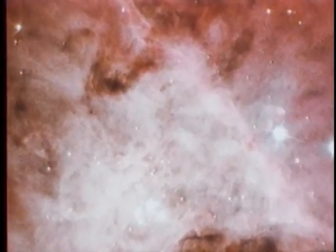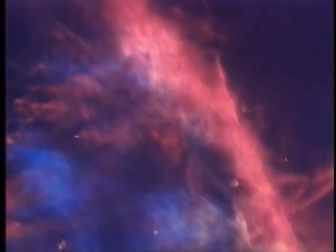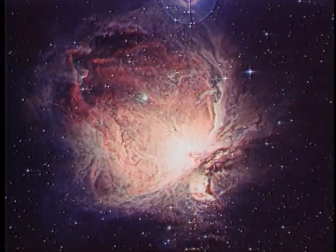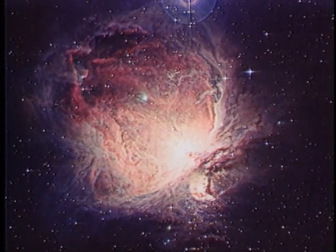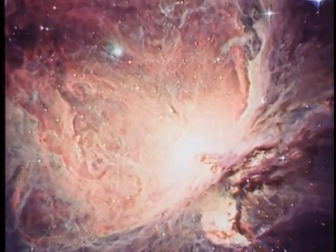For the Kuiper Airborne Observatory is often used to study stellar nurseries, places where stars and most likely planets are formed. The Great Nebula in Orion is one of the closest star-forming regions, only 1,500 light-years away. Here we have an intimate view of star birth.